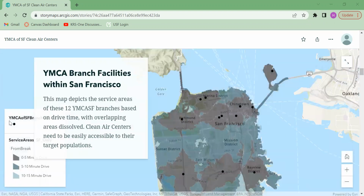This map shows the YMCA facility surface areas and the 12 YMCA branches within San Francisco as represented by the dots. The bounds are at 5, 10, and 15 minutes driving time so that we can also look at potential equitable access to these potential clean air sites. And as we can notice from this map, most of San Francisco is within a 10-minute drive of a YMCA branch.